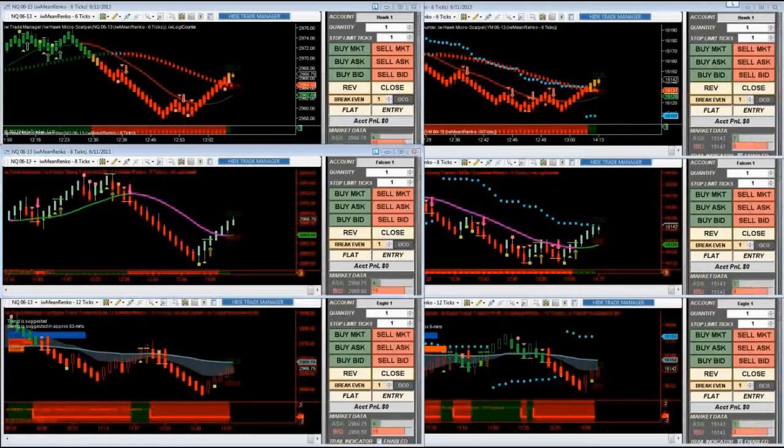Here's a question. What account size is needed to trade the multiple market as shown? Excellent question. Because we're day trading these markets, the tick size is going to be paramount in determining how many of these markets you're able to trade. I'm a big fan of the NASDAQ and the mini Dow, the NQ and the YM. They're only $5 a tick, so they're very affordable.